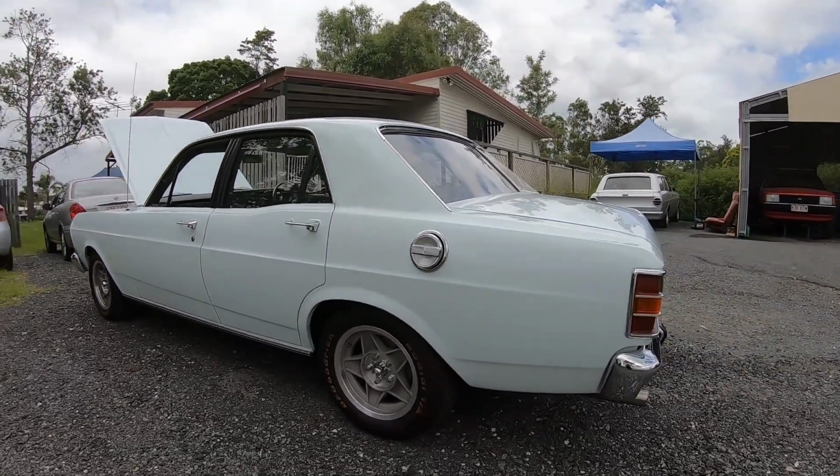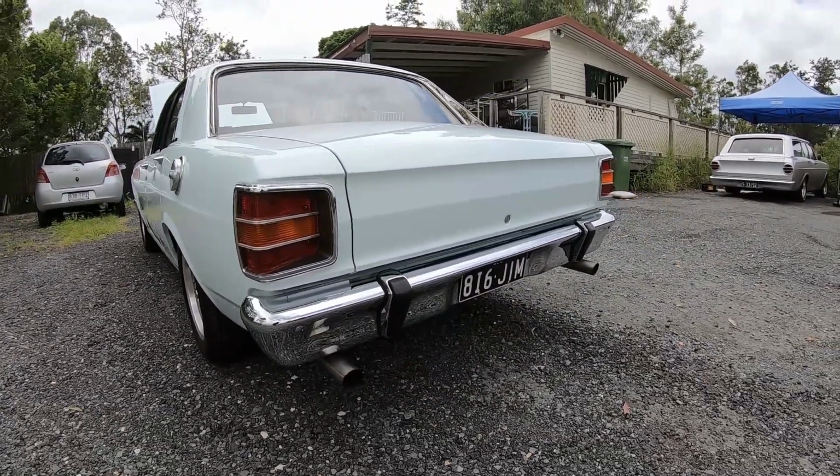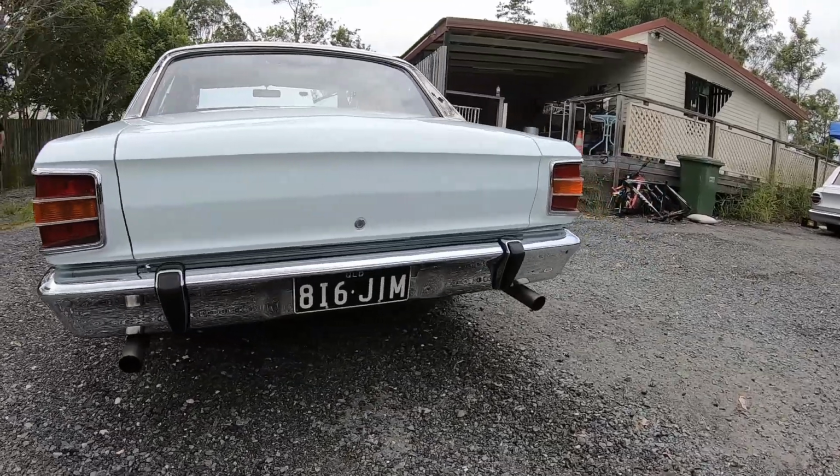Bit of a surprise to see this today, guys. Not every day you get to wake up and check out something like this. What a beauty.